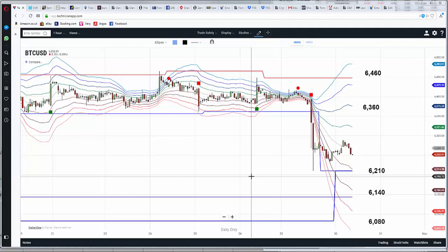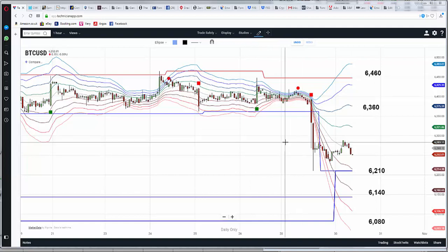Just to explain what this platform is, it's called Technician or Chart IQ. You can see the code at the top there. It's a free platform for delayed data and it's got some pretty decent studies on there. It also has a lot of my stuff that I use on there as well.